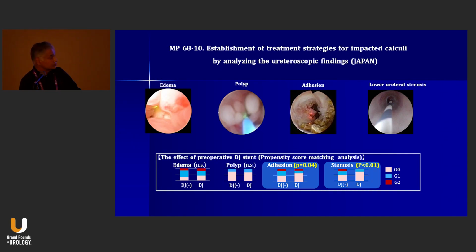So here, staging the procedure, with the graphs on the right, or if you stage it, the graphs on the left, or if you do the ureteroscopy, it doesn't matter. Either way, you're in a bit of trouble because there's a likelihood of getting an injury. The place where it makes a difference is if you see this. If you see an intrinsic stenosis, place a stent, come back another day, because you're going to be able to mitigate the risk of having an injury if you pre-stent the patient who has an intrinsic ureteral stenosis below the stone.